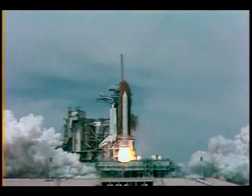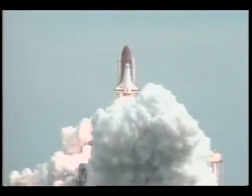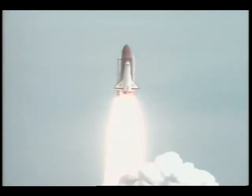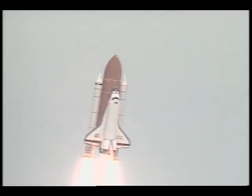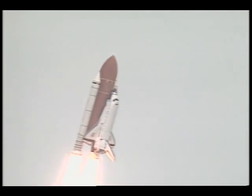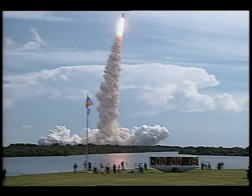Booster ignition and liftoff of Endeavour on the 71st flight of the Space Shuttle on a multifaceted mission. Houston now controlling the flight of Endeavour. Roger, roll, Endeavour. Endeavour completes the roll to place the shuttle in a heads-down position for the 8.5-minute run to orbit.